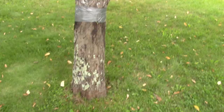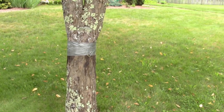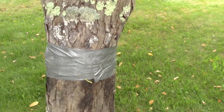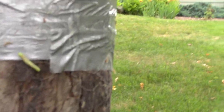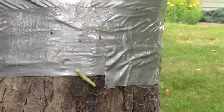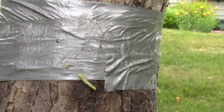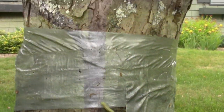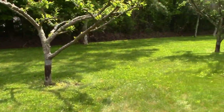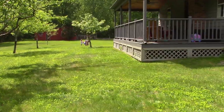All right, so let's go find Dave and the girls and we'll see what they've started. So here is one of the trees. They already went around and duct taped it and went around with some Vaseline on it. As you can see, when the caterpillars get to that certain point, it makes it harder for them to actually crawl up it.